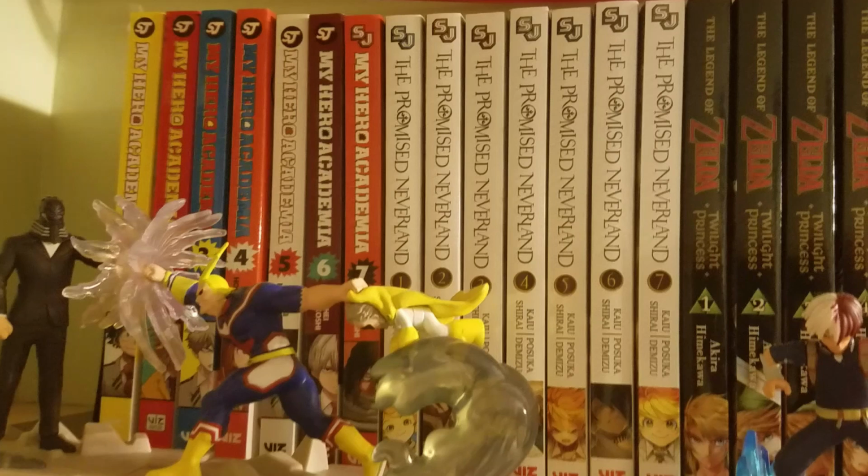So, The Promised Neverland is another series that I do really like, but mainly because of the anime. One day, I don't know when, I want to get the entire series and read it from start to finish, including the parts that were in season 1 that I already know, even though I know that part was pretty faithful to the manga. I just want to reread it all in case there was anything that was left out or if I forgot anything. So yeah, there's that one.